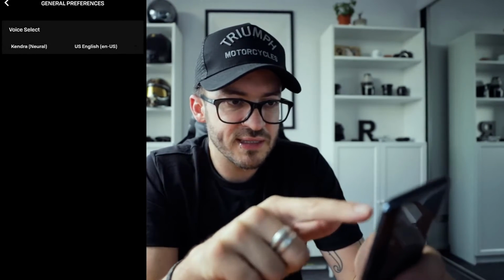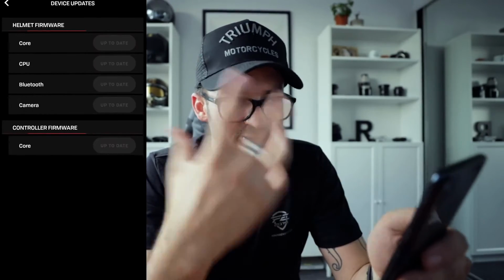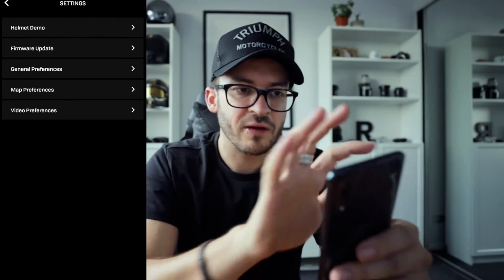General preferences, voice select, so you can change the language. Firmware update, if there's any firmware updates, it searches for them so everything is up to date. Nice. And the helmet demo, I'll go into that very soon.